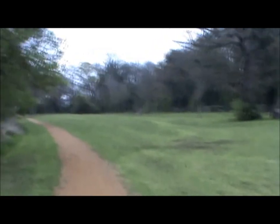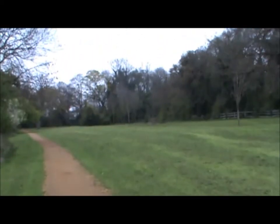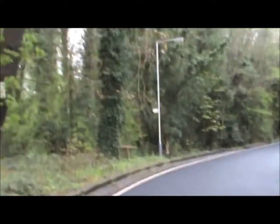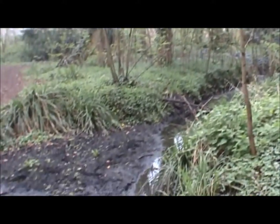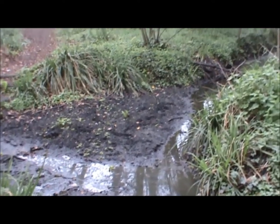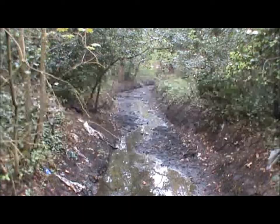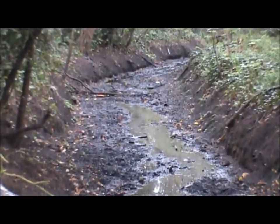No, suburbia didn't last that long as I'm back into green bits. And this is Barclay Meadows. I think this should be a little bit more flowing than it currently is. It's definitely suffering the effects of low rainfall at the moment.